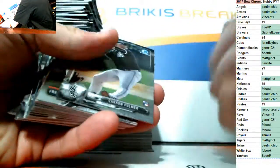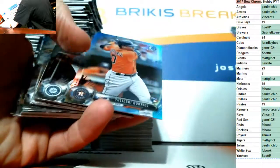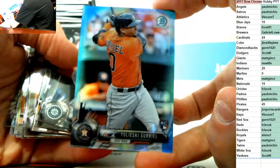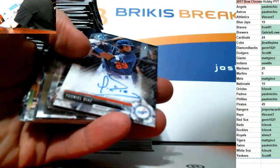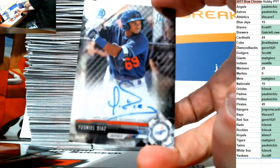Joe Jimenez, purple chrome for the Tigers out of 250. Gary O'Blue, rookie out of 150 for the Stros. Paul Michio. Oh, nice one for the Dodgers. First Bowman base auto with a Judge rookie behind there too.